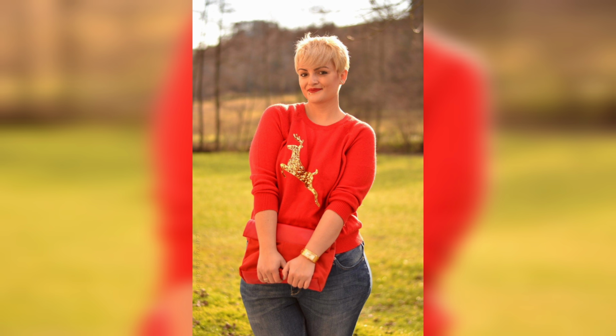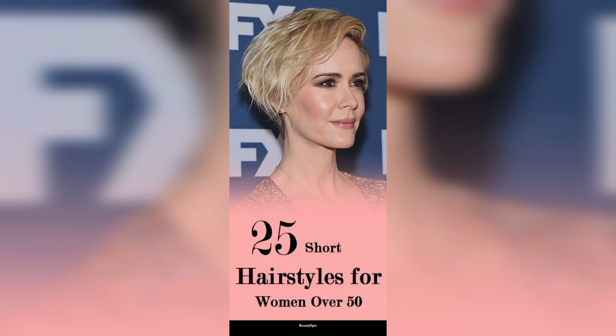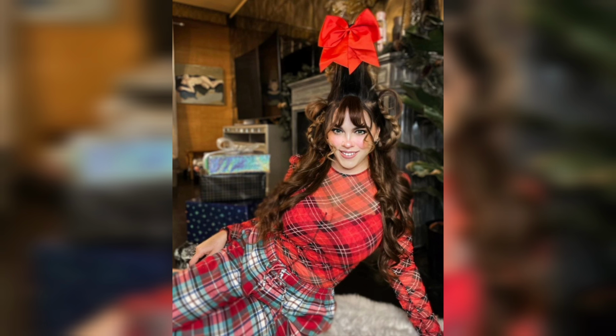Styling products. Use products like volumizing mousse, texturizing sprays, or serums to enhance and define the layers. Styling tools: curling irons, straighteners, or wands can be used to style layered hair, offering various looks from sleek to textured waves or curls. Who does it suit?